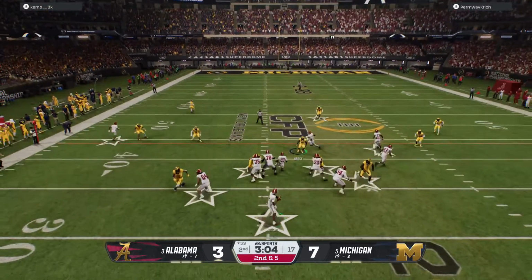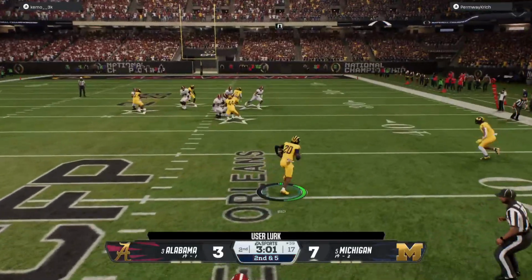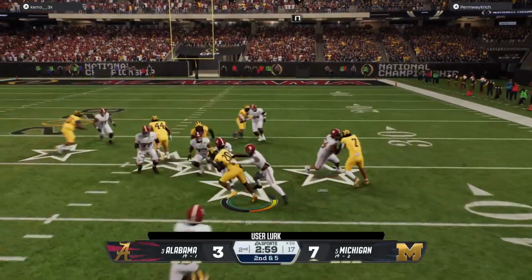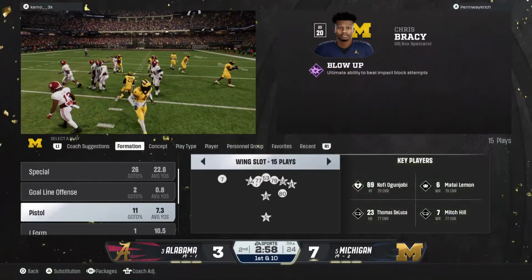To throw, it's Russell. Looking for the wideout. Intercepted, picked off by the defense. Brought down after the return, but a huge takeaway at this moment.